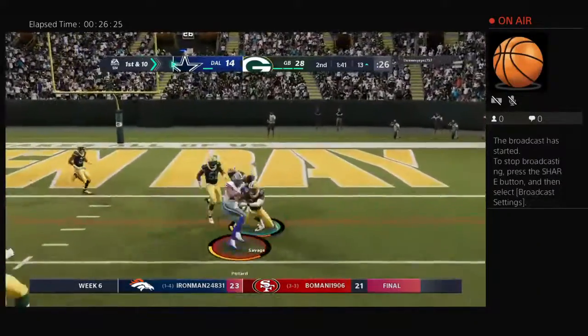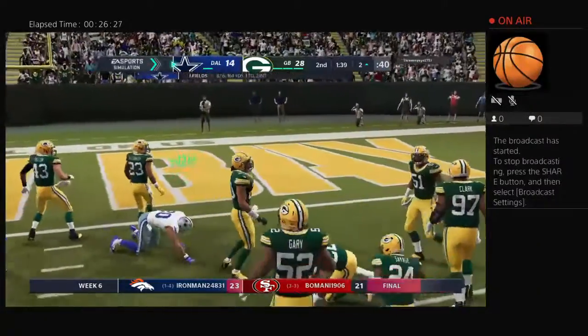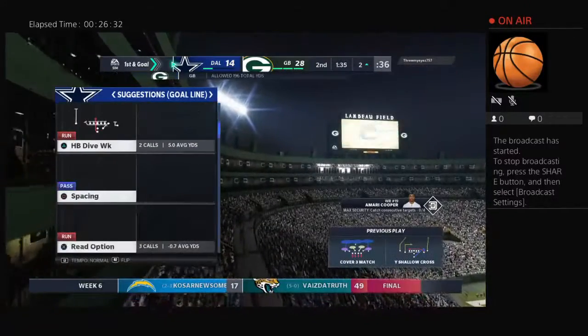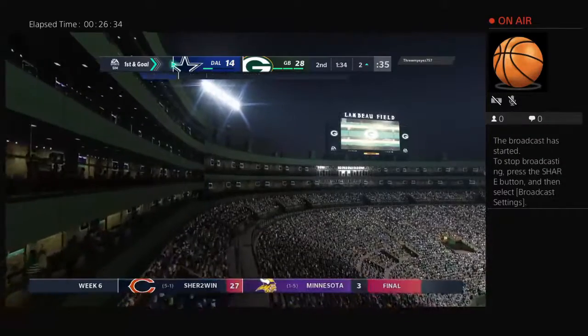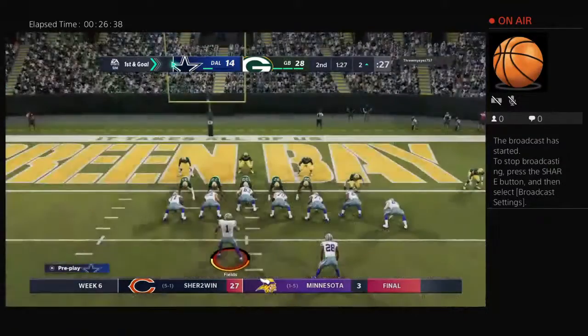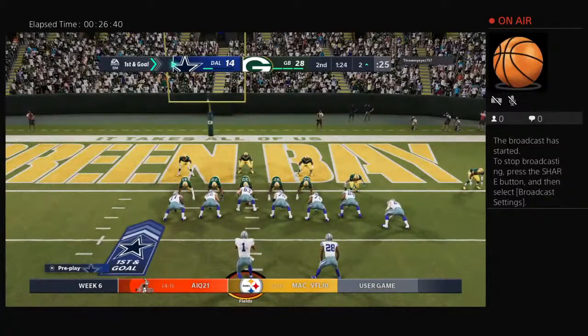Now a pass dumped off to his running back. And he'll be taken down at the 2-yard line. It's a good gain of 11, sets him up 1st and goal. Good strong throw and catch right there. And so far in this game, the alleys have been open for them to get completions, and they're taking advantage of it.